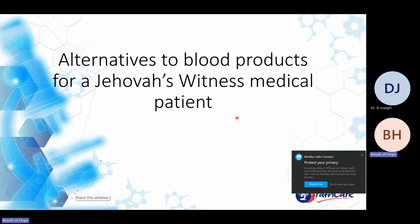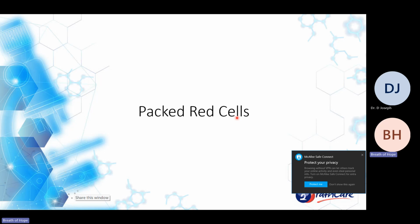I'm not going to talk about how to manage underlying medical conditions such as iron deficiency or megaloblastic anemia, etc. I'm also not going to talk about the surgical side of things. I'm sticking purely to the medical scenario where you want to give the patient blood, but either the patient's a Jehovah's Witness or has some other reason for refusing a blood product, and you need to come up with an alternative. So I'm hoping this is going to be fairly practical. There are three products we're going to discuss: packed red cells, plasma, and platelets. We're going to start with the packed red cells.